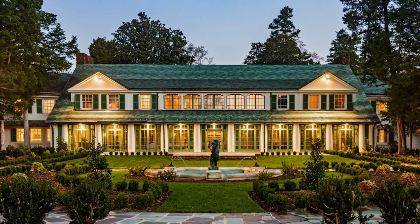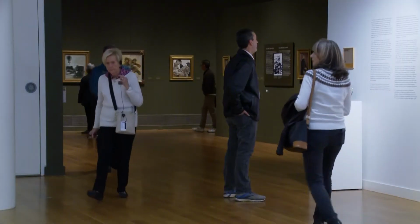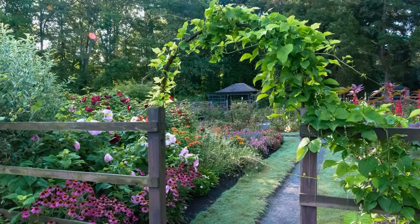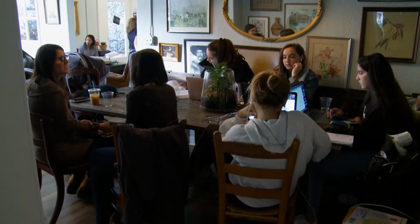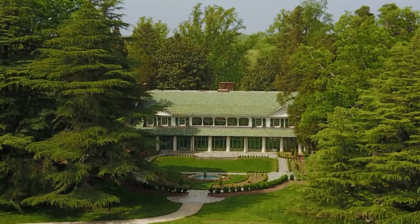We want Reynolda to be an all-day experience, to come enjoy the house, come see the latest traveling exhibit, come walk the gardens, have dinner or lunch in the village. It's 3 entities that are functioning as one with one experience.